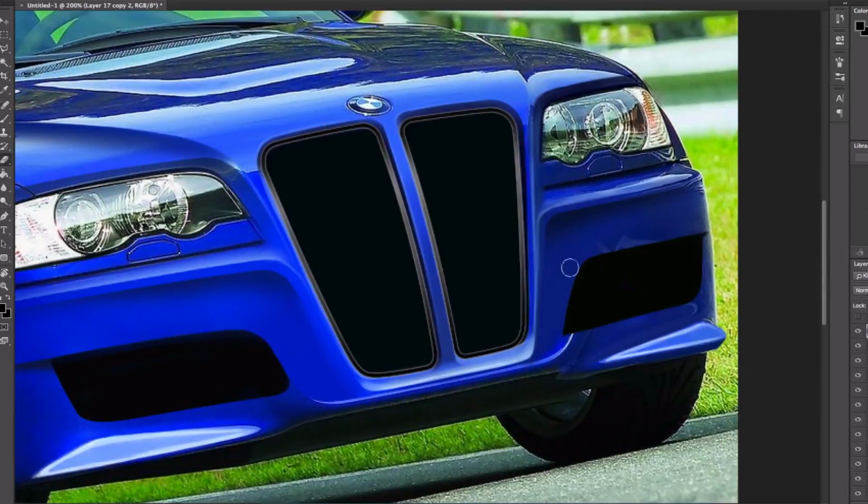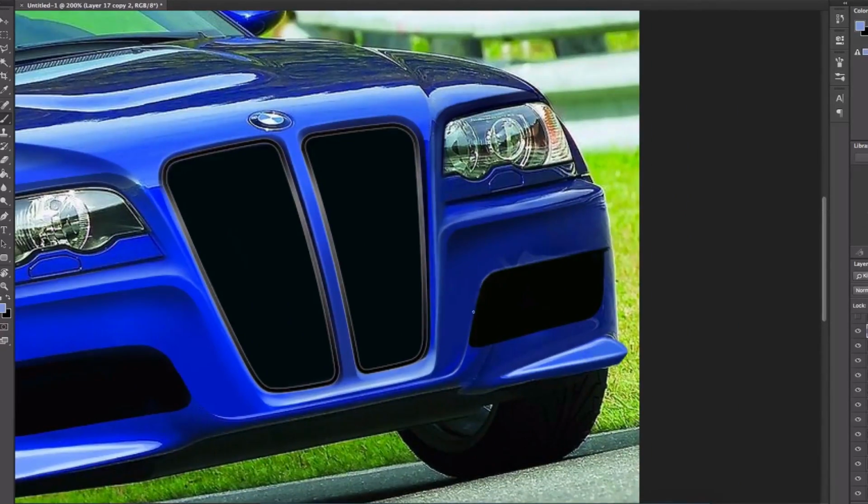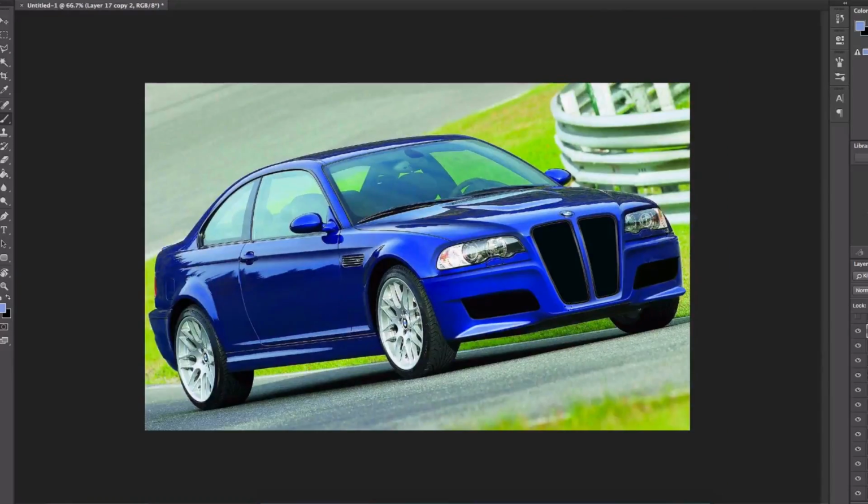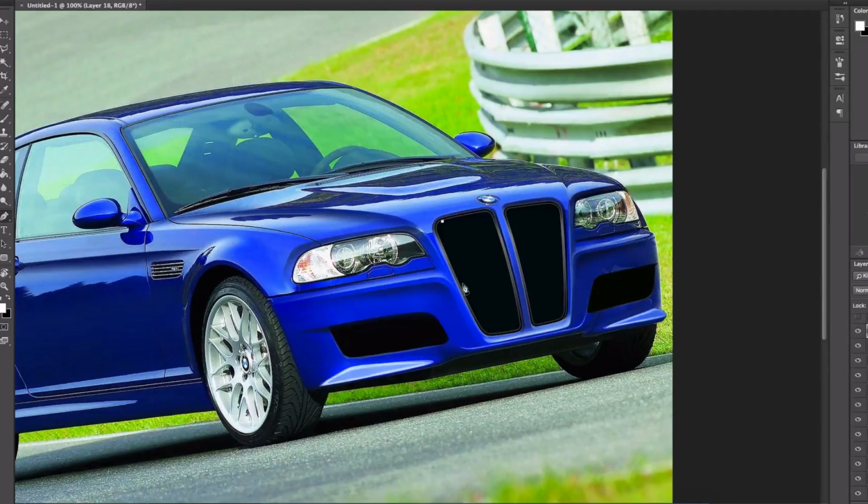I look at the new BMW 4 Series Concept Coupe as a piece of art. If you think of art, let's say a Picasso painting, the thing with art is that it's not perfect. So let's take another example here.